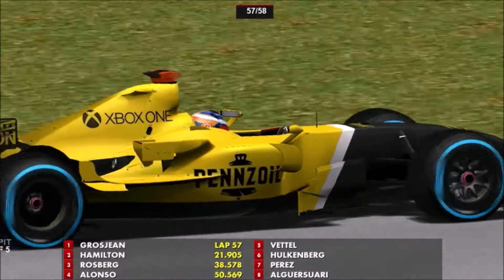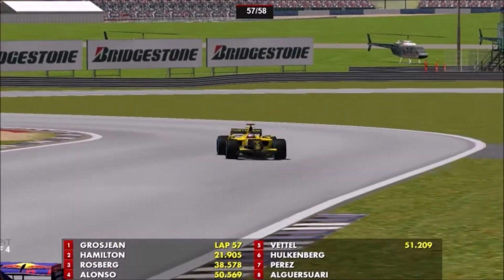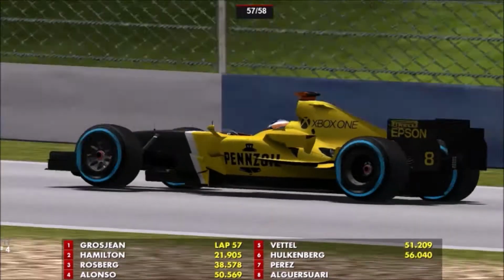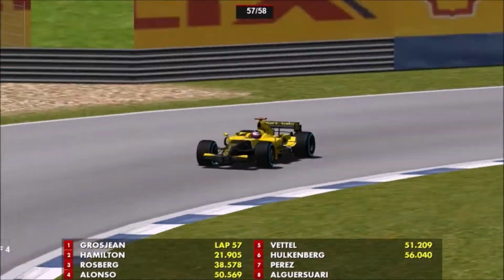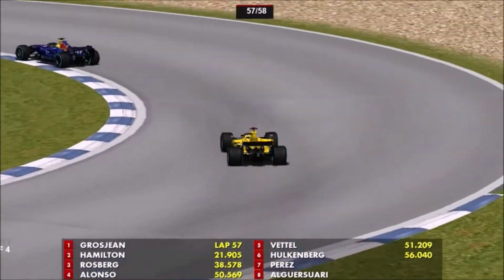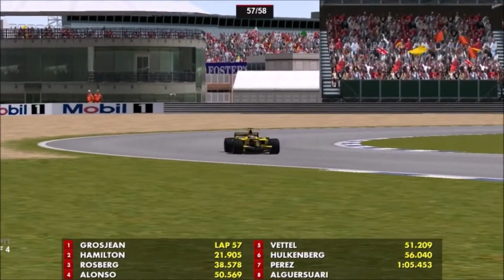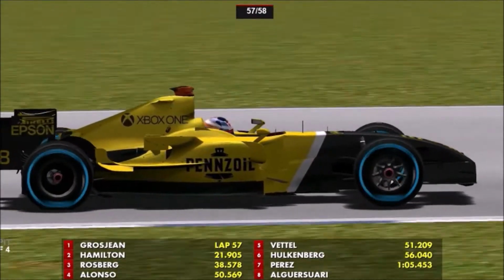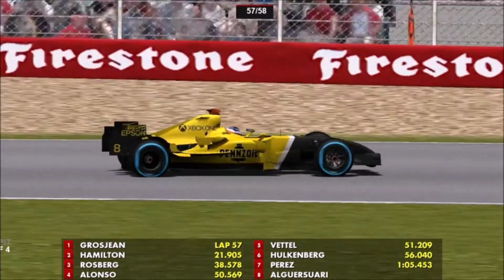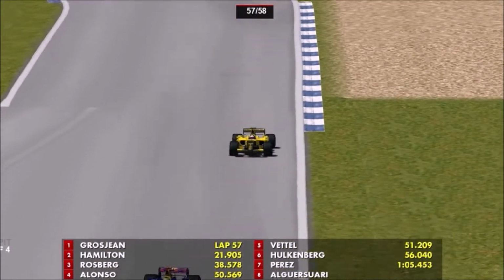So do we need to be watching the battle for 4th then? Because there's less than a second in it by the looks of it. About 6 tenths or so. Could be on for a last lap lunge from Seb. Possibly. He'll have to do something special in the last couple of laps, because I think Alonso's just got his mojo back. Yeah.